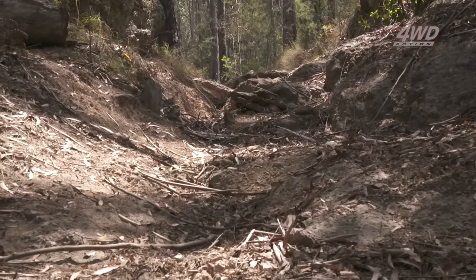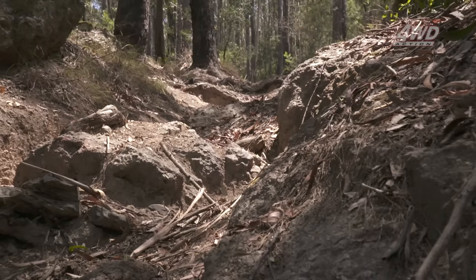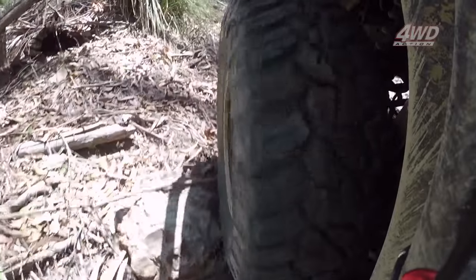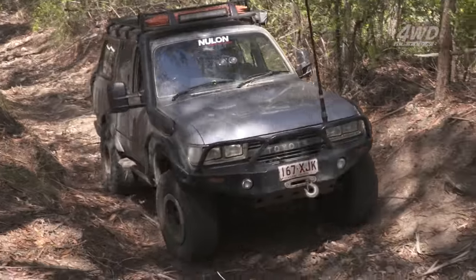Well, today it's bone dry, but there's a lot of leaf litter on top, and my experience out here says that as soon as you get rid of that leaf litter, conditions can change drastically. So we'll see how we go. Sean's up first. He ain't gonna hold back on this one, I reckon. Sooty is going to give it a run for its money.